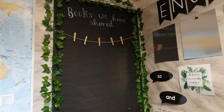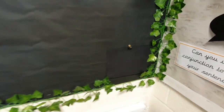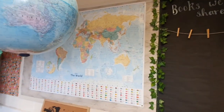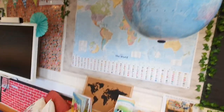And then here is where we put the books that we've shared, and I made a little envelope here that I've clipped on, and I've got some that we've already printed, and then I'm going to print some more off ready. And then, yeah, as you can tell, I like travelling. I've got a map corkboard, big map, and a globe. Me and the kids just love it.